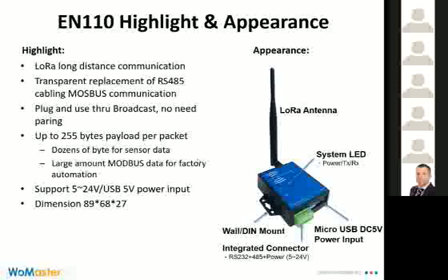In typical sensor data, the data amount is often dozens of bytes. A large amount of mobile data is often required in factory automation. So the 255 byte design can fit all the sensor data or mobile sensor data. The power support includes DC in or USB 5 volt power input, for flexible selection of your power input. The whole mechanical design is very slim, so you can check the appearance on the right-hand side.